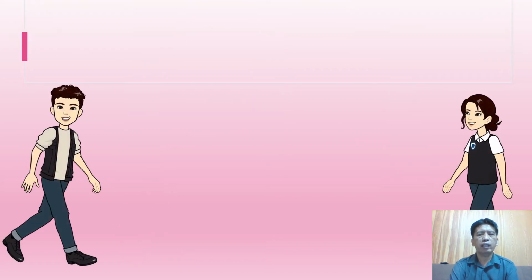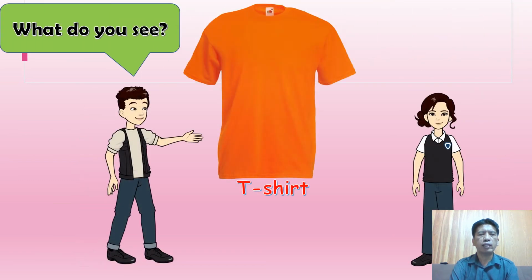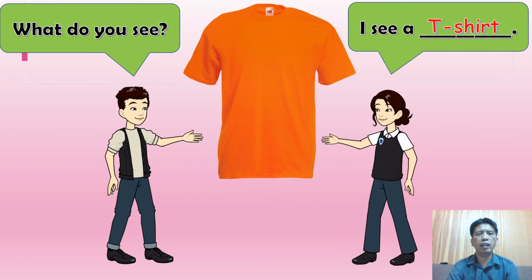Here they are again. The boy asked, "What do you see?" The girl answered, "I see a t-shirt." This is a t-shirt. It's your turn. Very good.